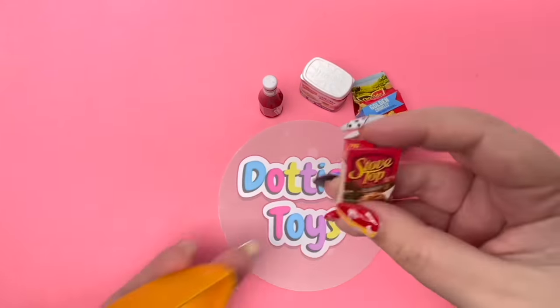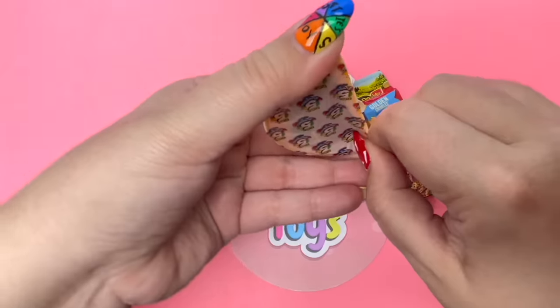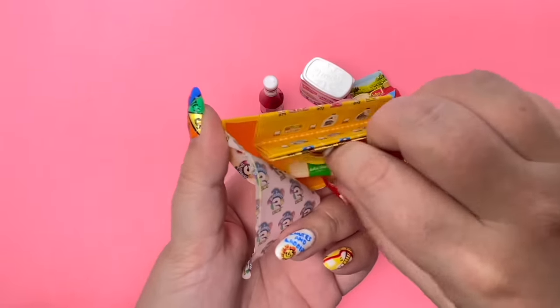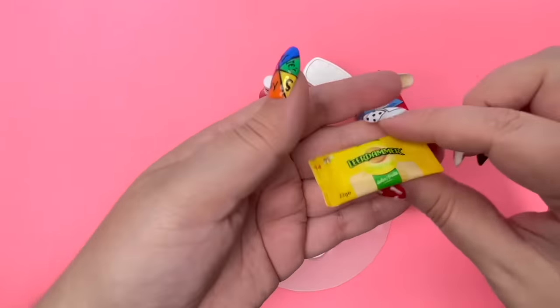All right. So we got some stovetop turkey. And here is our very last piece. Ooh, what's this? All right. So this was part of the Wave 2. And in the Wave 2, we have the Lear Dammer cheese.